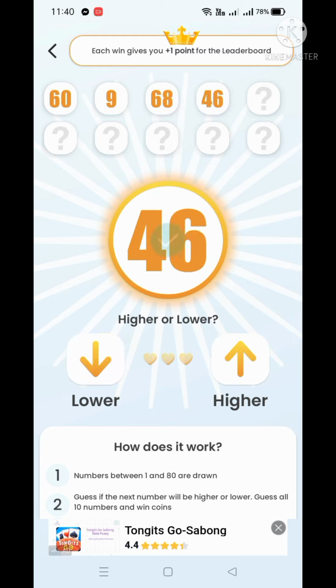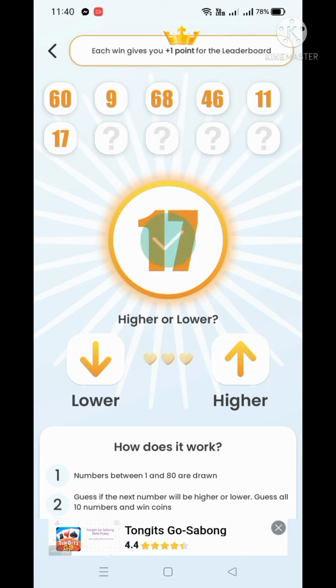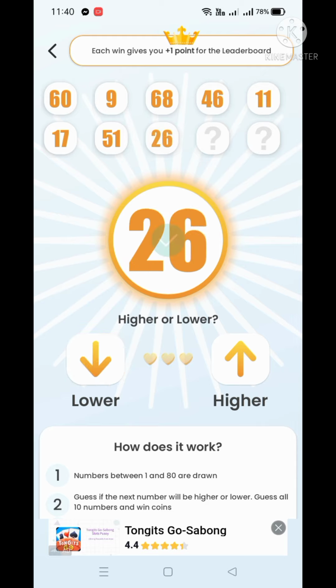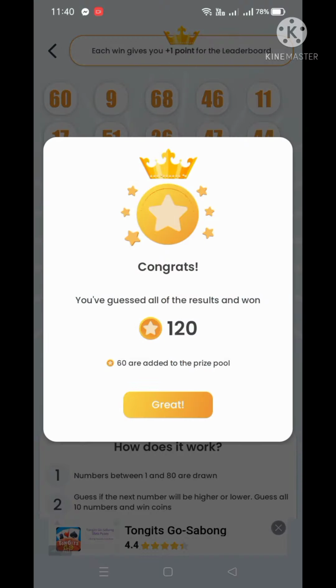Yay, 68, lower. And lower again. Higher. Higher. Lower. Higher. Lower. Yay, so I earned 120 points.